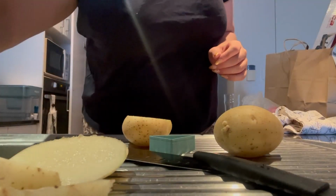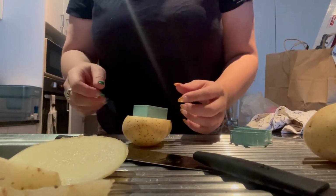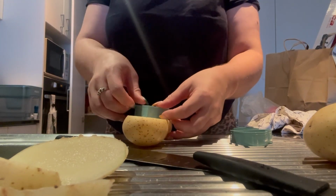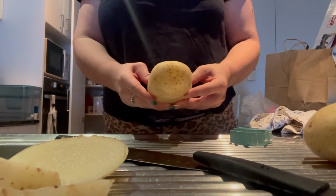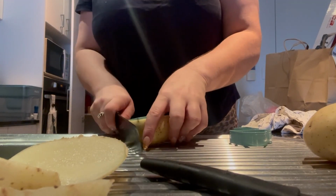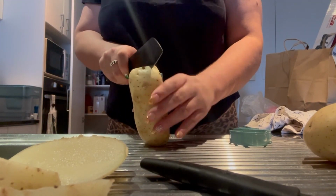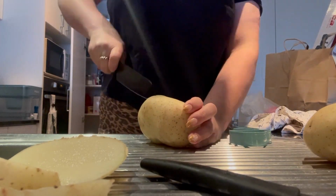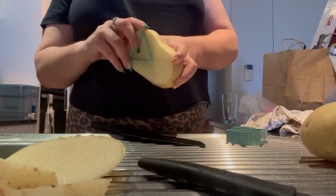Yay! Then I decided to do some potato printing. This is something that I used to do a long time ago with my mum when I was a little girl. I have lots of fun memories of it, and I really wanted to give it another go. I thought this would just be so much fun. So, don't mind my terrible knife skills.